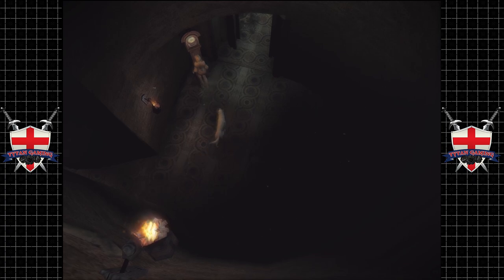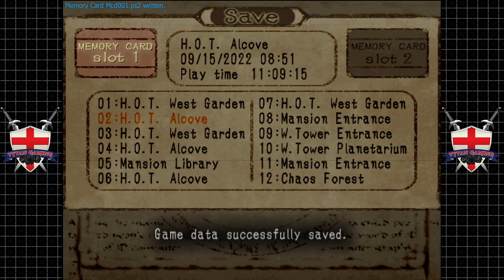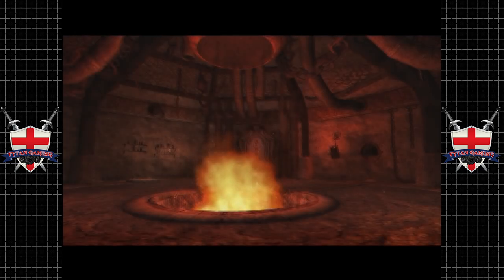Let's save it. This place looks like it's coming apart at the seams, which is less than fantastic. Whoa! And my Wi-Fi antenna for my PC has just fallen off the wall.